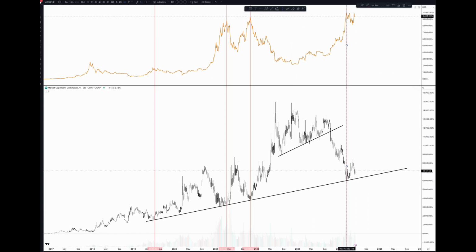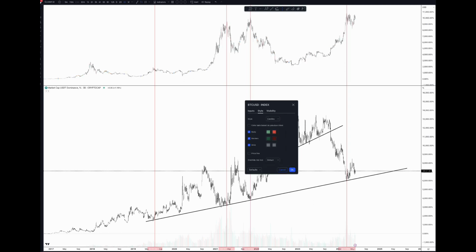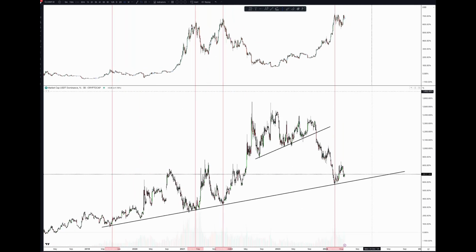we did the same. Pretty much clear. So let's just fix this up. Candle. And you can see how it's lining up, right?